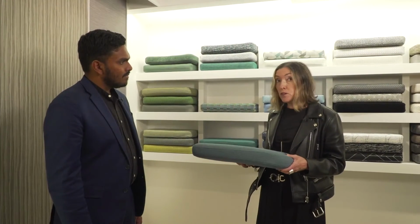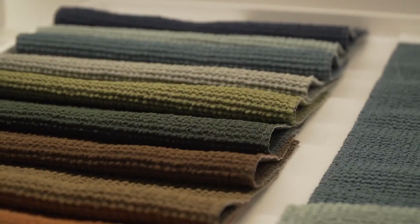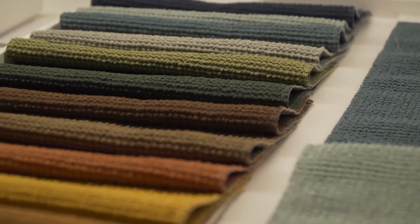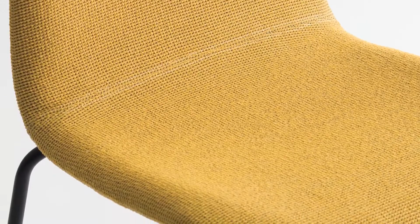It's also 88% recycled post-consumer material. And this is really, really important, that we keep recycling and we work on the life cycle of the product. We have 13 colorways. I think it's a beautiful fabric as well with a great hand, and it can go into any vertical market where health and wellness is a priority.